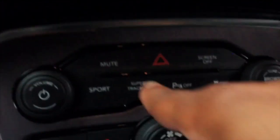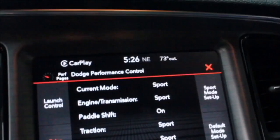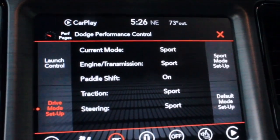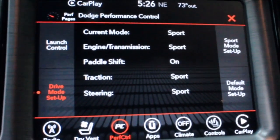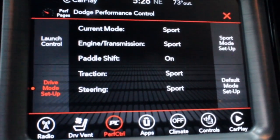Now, when you push the super track pack button, you basically come back to this page here, and you can do some changes to the performance. You can really set this thing up to cater to what you really want to do.